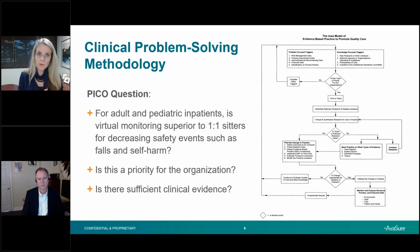The problem they were looking at that time was, for adult and pediatric inpatients, that's the P, is virtual monitoring, that's the intervention, superior to traditional one-to-one sitters, that would be the control, for decreasing safety events such as falls and self-harm, the outcome. Through the Iowa model and others similar, one of the first decision points, that diamond there, asks: is this a priority for the organization? And that could be answered with a resounding yes.